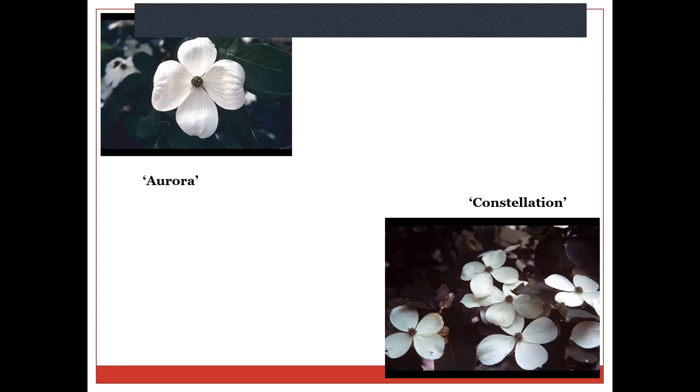So we don't get the fruit or berries, and that can be either a good or a bad thing. It takes away from their wildlife and ecological value because there's no berries for the wildlife on it. But from a maintenance perspective, that's one less thing we have to think about cleaning up or messing up.